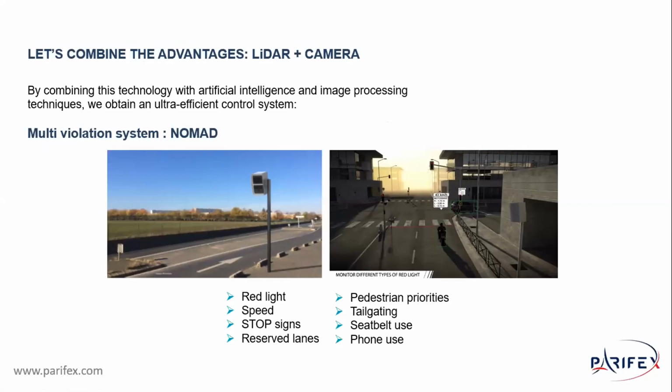So the combination of this technology gives us a system that is able to cover all these violations: red light enforcement, speed enforcement, stop sign, reserved lanes, pedestrian priorities, tailgating, seatbelt use, phone use. All these are done with the combination of the LiDAR and the camera with image processing.